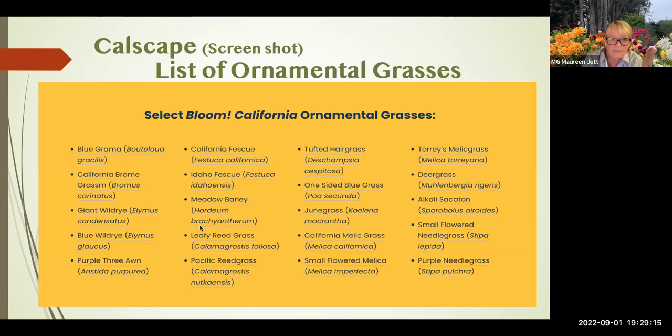This screenshot is from calscape.org, which is a database of California native plants. It's from the California Native Plant Society, and it helps you find plants that do well in your specific area of California. I encourage you to peruse this website. Most of the websites that I will mention, you can find in the reference section, which we'll look at the end. So in this screenshot, you can notice there are tons of really, really nice ornamental grasses that would be a good choice for your yard.